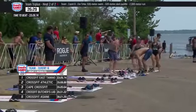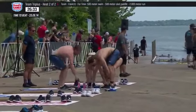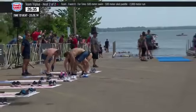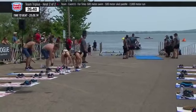Tabaki was at 33:26. And right now they'll try to beat Asana's time at 36:21. They were 5th place, so they're looking to get a top 5 realistically. They're not going to catch Tabaki or Athletic or even Cape for that matter.